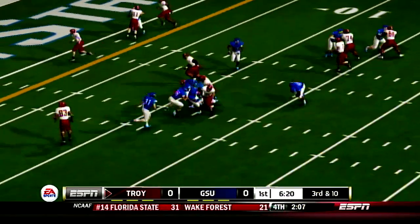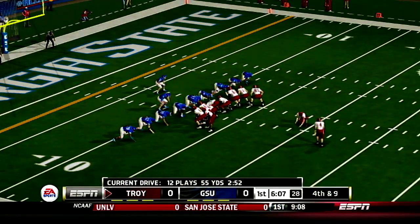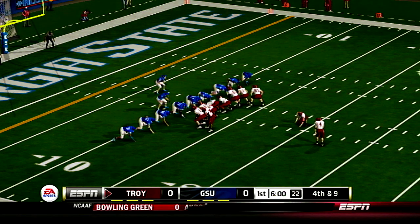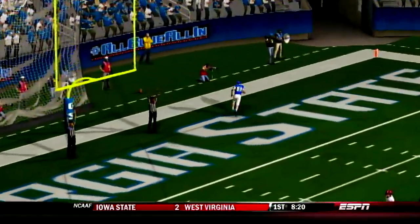On the delay. He's taken down at a yard there on the draw. This one should be makeable. Troy could take the lead with this field goal. He gets it up, and it sails through the uprights.